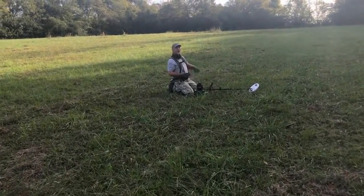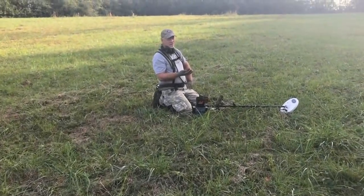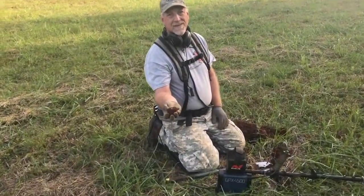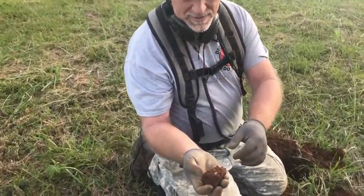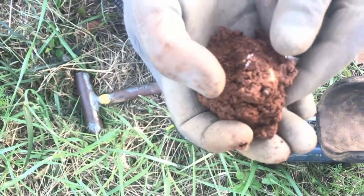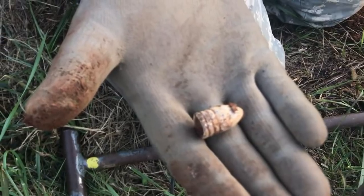That one was coming in a little irony, man. I almost gave up on it. Did you? Yeah, that hot soil, I couldn't quite find it. And about 9 inches down, I popped that out. So still in situ. I like them in situ like that. But that's going to be a 3-ring drop, I'd say. That's sure what it looks like.